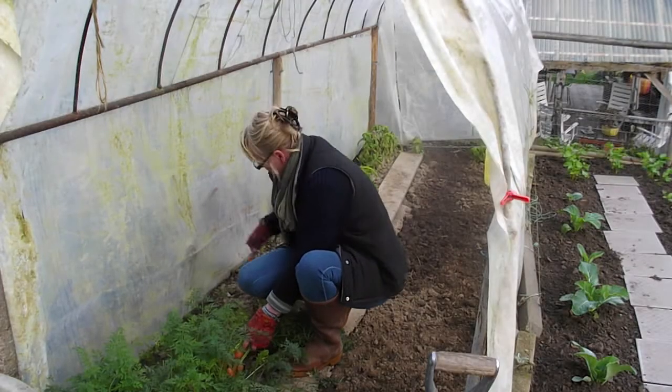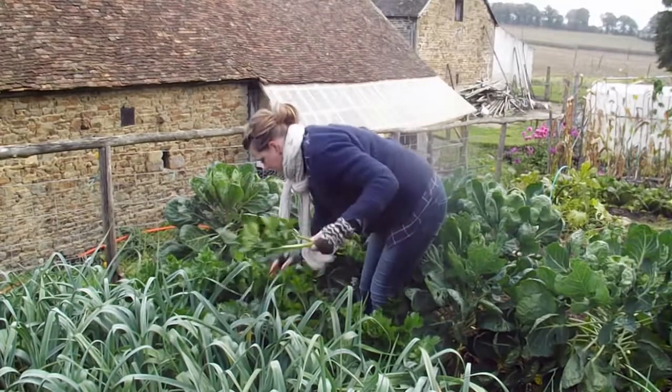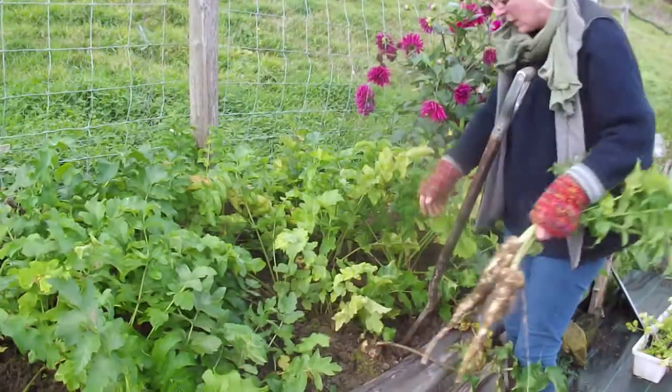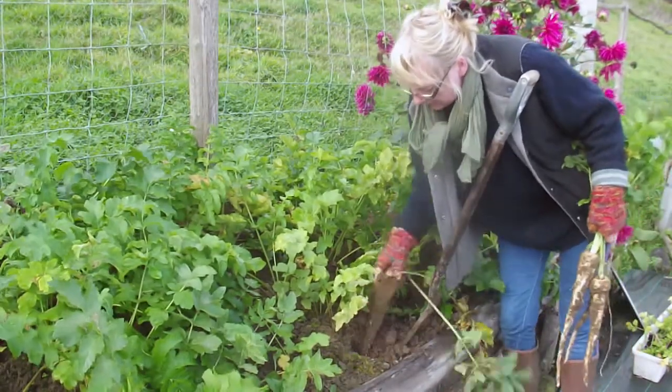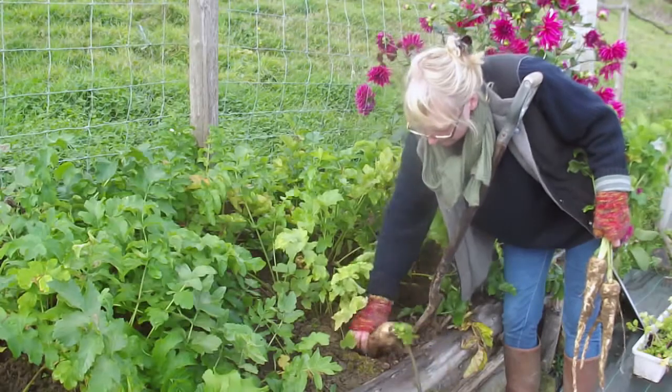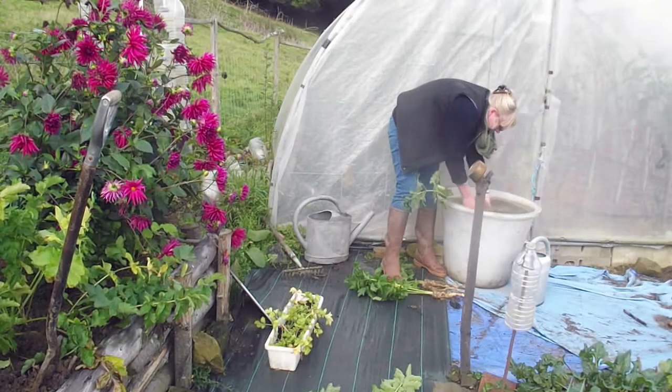So we're going to be needing some carrots. And we need some celery. Thank God Paul didn't weed out all the parsnips. We do still have a few. Oh, that looks like a nice one. There we go, lovely. Okay. Oh, it's bloody cold, this water.